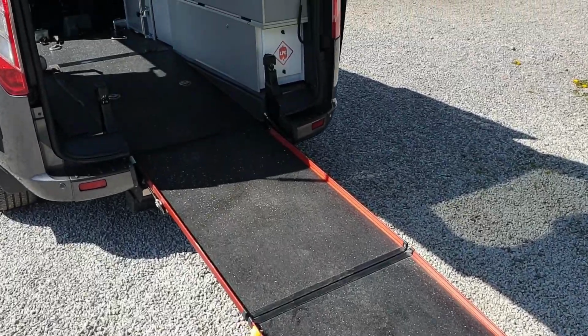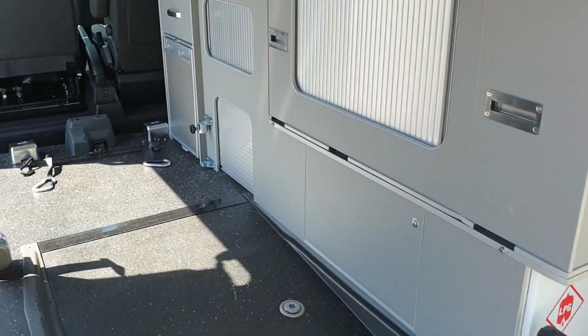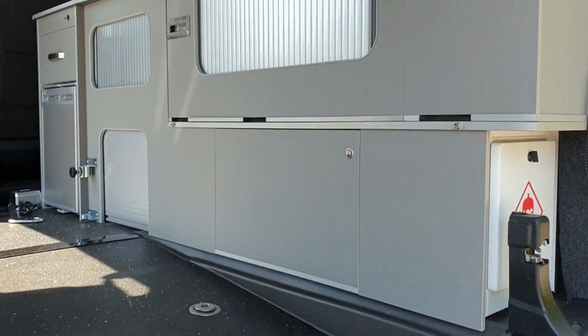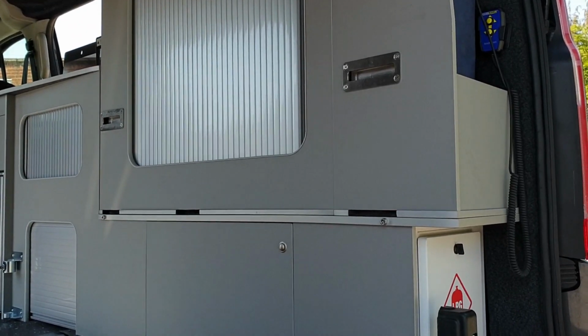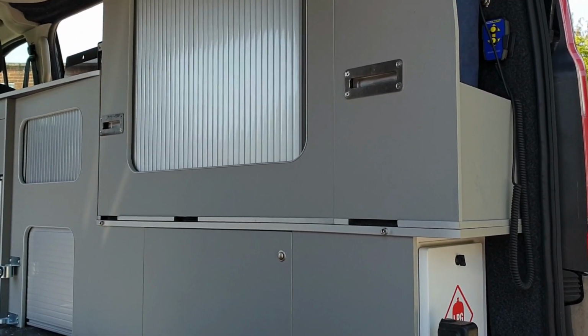Up the bifold ramp. Underneath the tailgate, and here you can see where the fixed furniture of the Eco line marries up with the fixtures of the WAV. So, fixed furniture underneath, and you have the additional cost option of the 2 cupboards on top. This is semi-modular, so they can be removed. Please refer to our Eco line YouTube video for further information and further options.